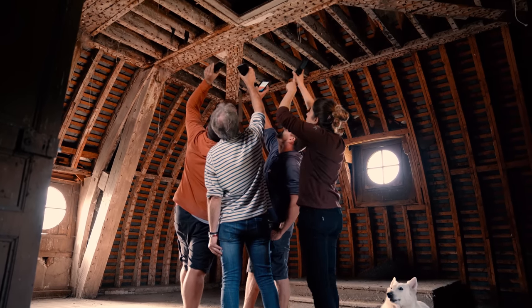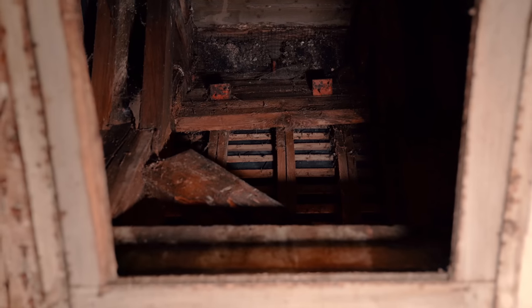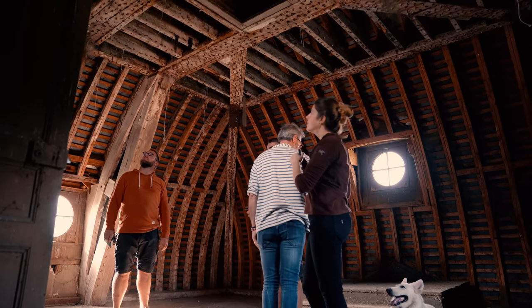You think that those two metal pieces that are sticking out, somebody at some point had a ladder hooked up onto them, so that you could get up to the bell tower.